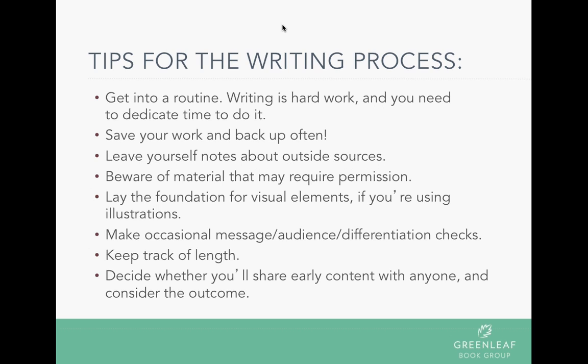We see song lyrics used all the time, and people don't consider that to republish that material, they might need a permissions form, and it might cost money to get permission to print that material. So be aware of what might require permission. You can do a simple Google search to maybe give you an idea: song titles, poems, long excerpts from other published materials, and photographs are some of those that we see commonly. So keep track of that information and be aware that you may have to pay to use that.